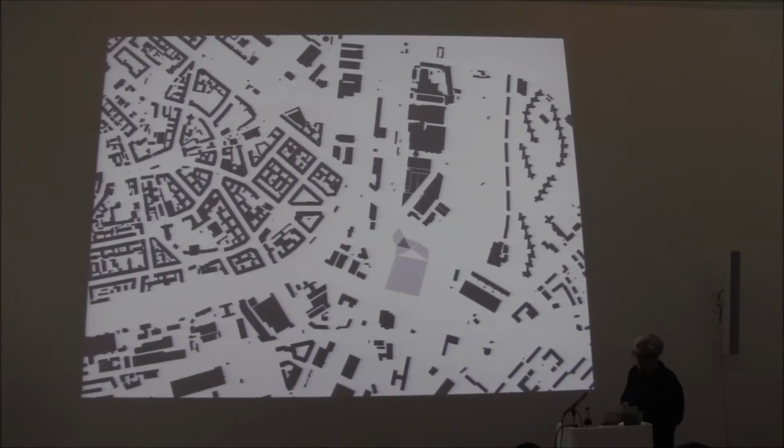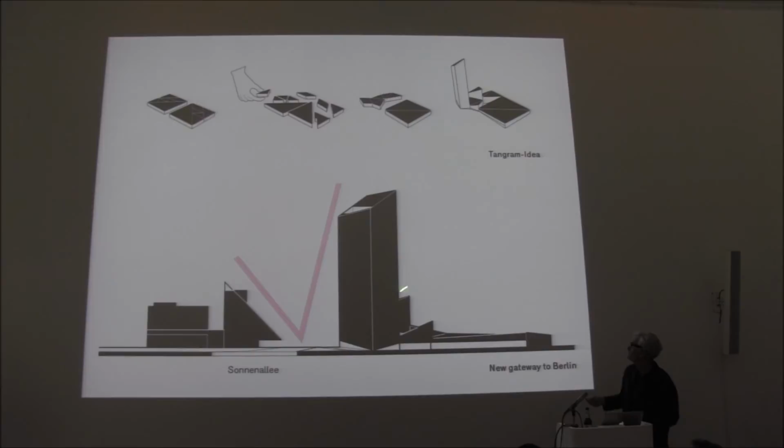It was completely different than Alexanderplatz in the sense that we could actually produce a kind of family of geometrical forms to produce this as a kind of ensemble. So we used the tangram idea of triangulated forms which related to the existing building. They could be extruded at different heights. They could also take on different kinds of programmatic uses to produce this ensemble.